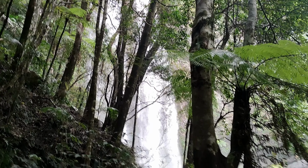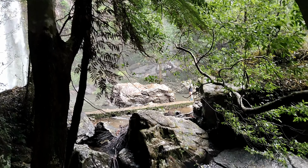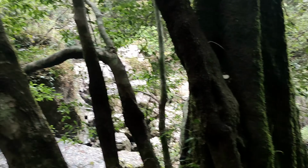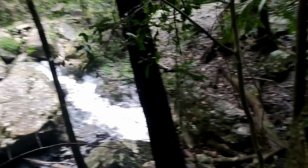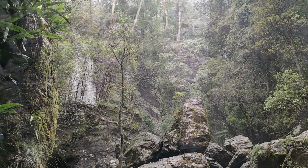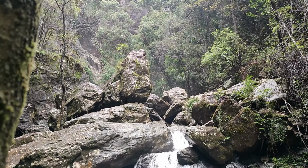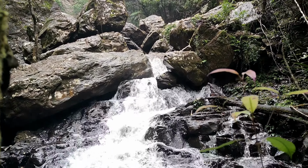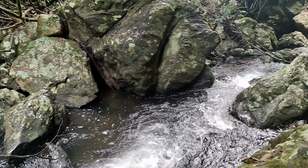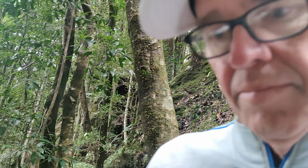Now we're starting to head back. You can get a sense of scale with those people over there. And then what we're going to do is go bush bashing through here. We're now down in the lower rapids. You can see the Twin Falls in the distance. And there's the cascades. Going down into the Narang Valley, I'm assuming. And there's Graham. Oh, hello there.